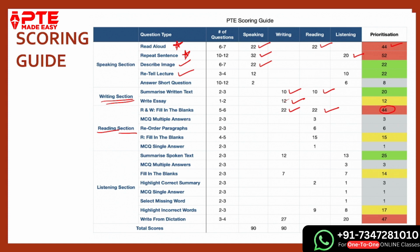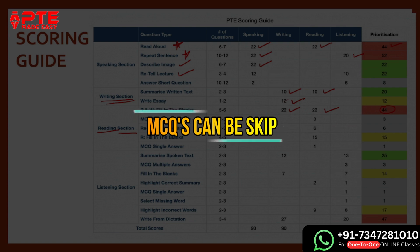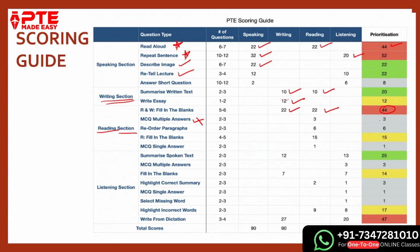Afterwards, we have multiple choice question, multiple answers. 2 to 3 questions we get and in reading, here we get the score 3. So this is actually the particular task which can be skipped. It is in grey color, it can be skipped. Whatsoever is in grey color can actually be skipped or can be neglected or overlooked.